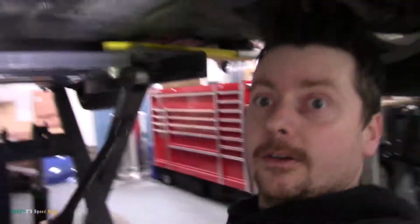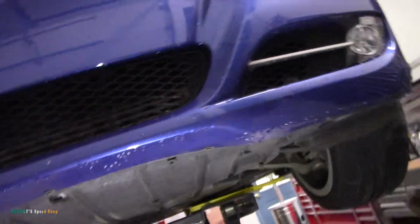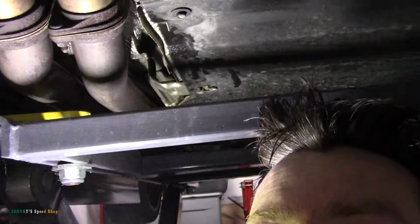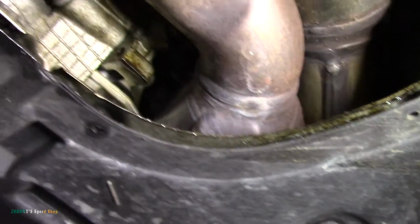All right, so let me kind of orient you. If you're coming in from the front, there's your front bumper. This is the passenger side with the cats, and this is the side where it's more prone to oil leaks just because of the amount of heat that's going to be happening on this side. And sure enough, we do have a fairly decent oil leak going on here.